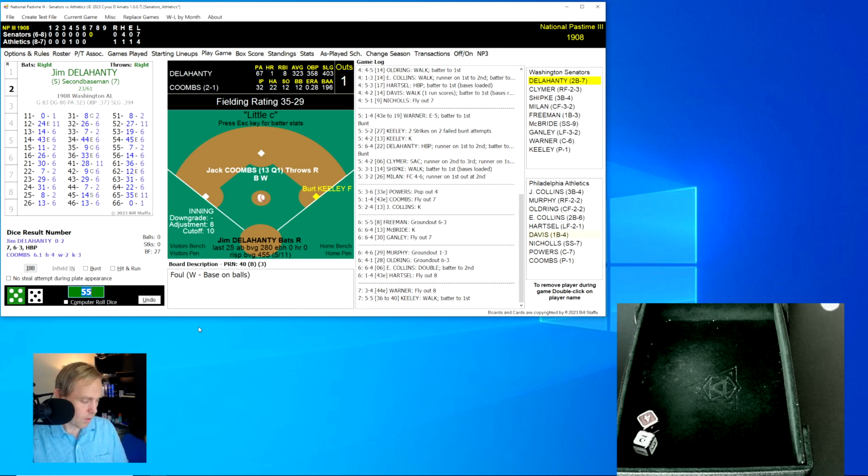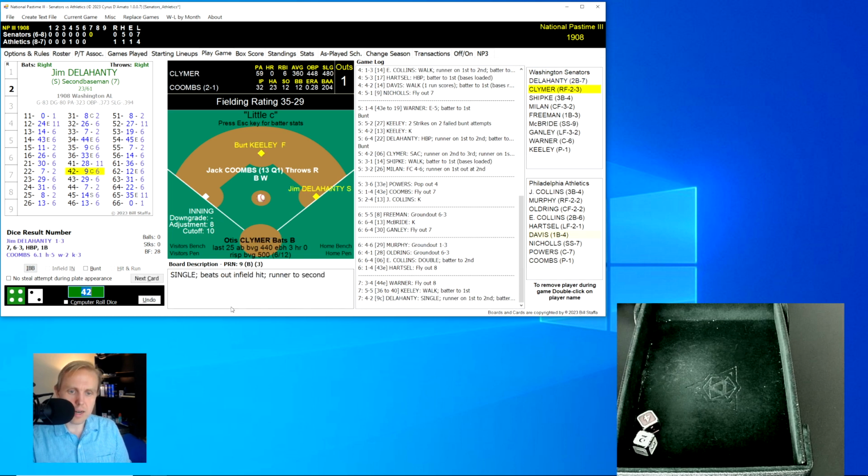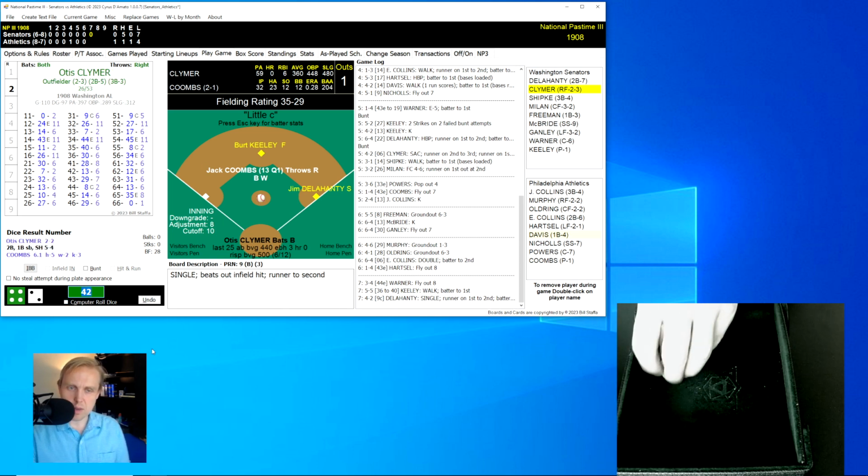Jim Delahanty up there now. Rolls a 42 for a 9. That's a single that'll beat out an infield hit, and that allows Keeley to go up to second. Unfortunately, it's one of the drawbacks of these boards. I can't tell you who the ball was hit to, but at least we kind of generally know what happens, and that brings up Otis Clymer.